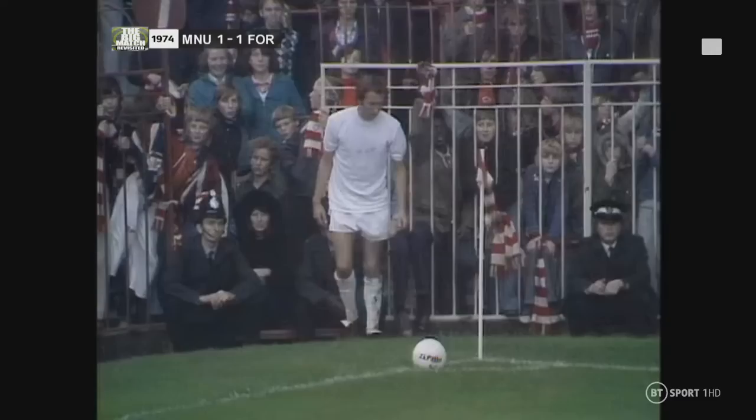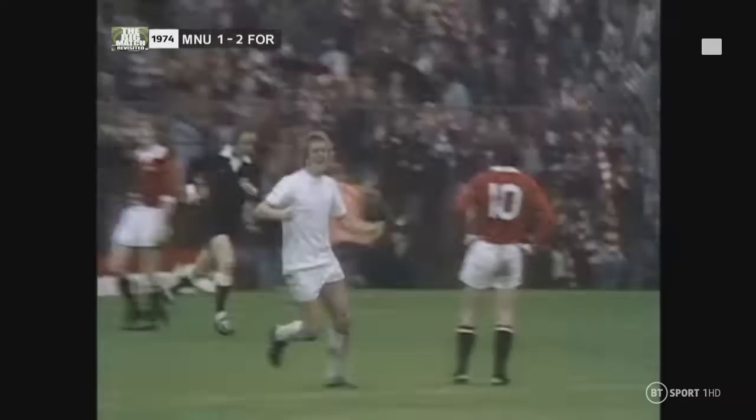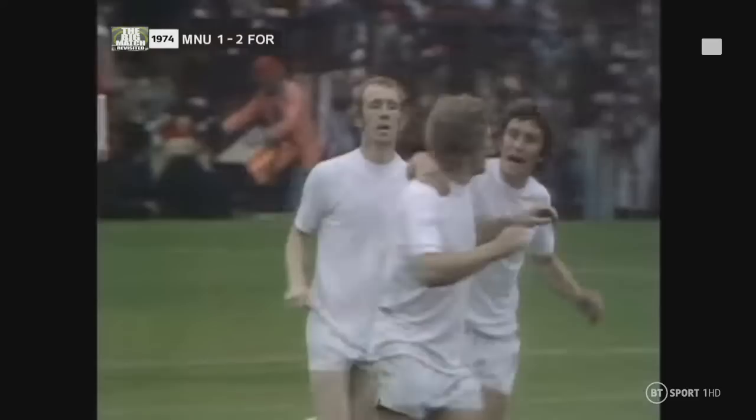So Richardson with the corner. Curling in, Cottam there, and he's got it in. So, here are the second division's unbeaten leaders, now 2-1 behind at home to Nottingham Forest.